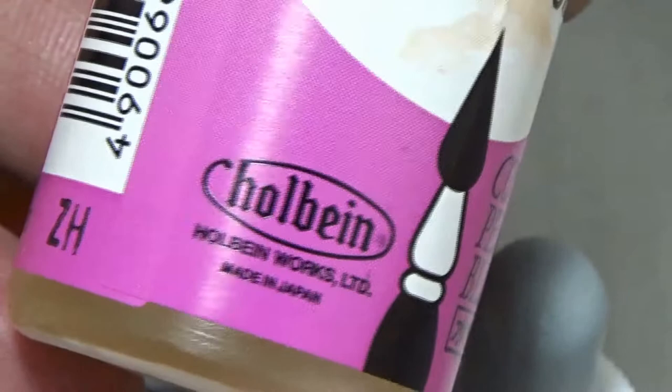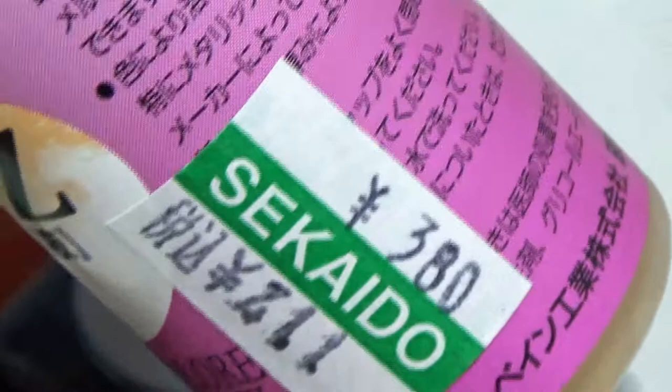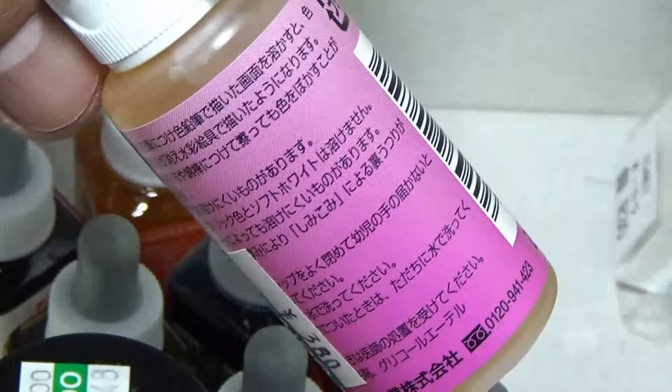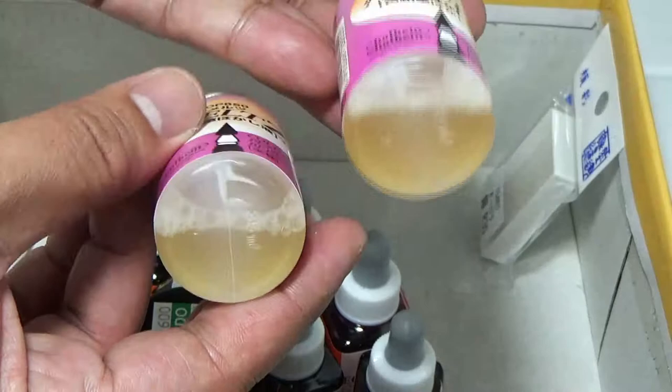And actually, ngayon lang ako nakakita ng ganitong product. It's a colored pencil blender na liquid form. It's 411 yen. And medyo mahal siya para sa akin dahil nga maliit lang yung bote nito eh. And I guess this is just a Japanese release type na product dahil lahat ng instructions niya sa likod, ng details niya sa likod are in Japanese.